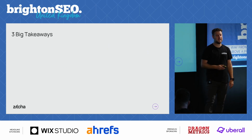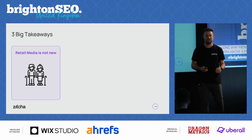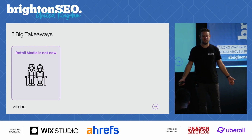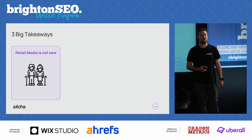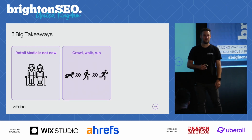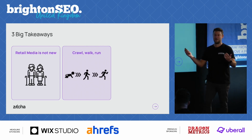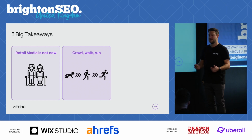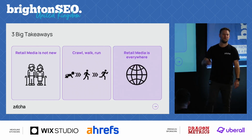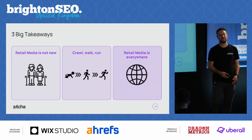So finally, 3 big takeaways to finish off with. First of all, retail media is not new. We've established that it's been around many, many years. It's just that it's all been umbrellaed onto one platform and one use case. The crawl, walk, run approach is really important, getting the basics right and then going from there once you've got the foundations. And this can be applied to almost any kind of business. You've got to get the basics right. And finally, it is everywhere. That last slide before this shows you that it can be on the high street, it can be going on holiday, it can be sorting out your banking and financing.